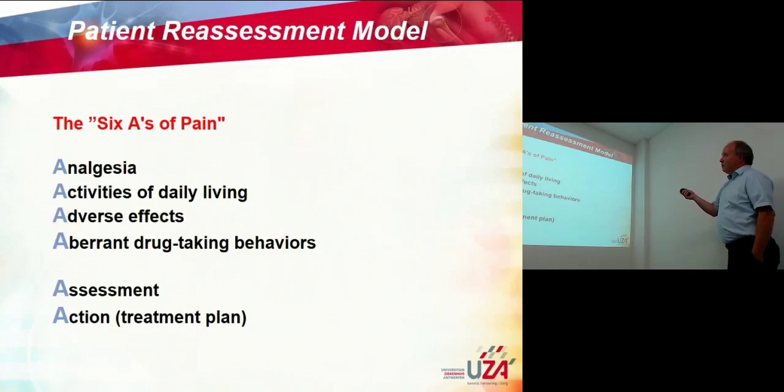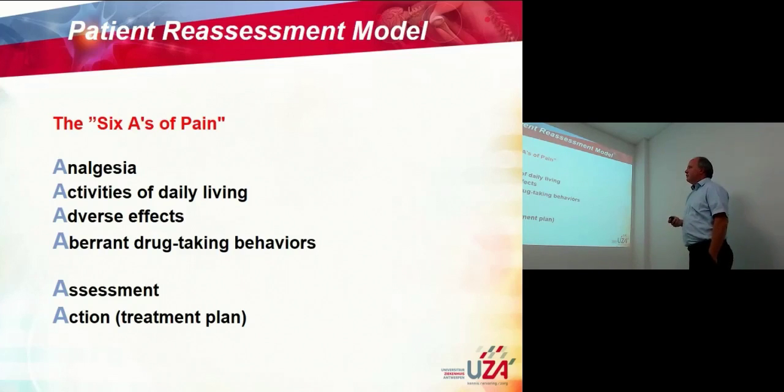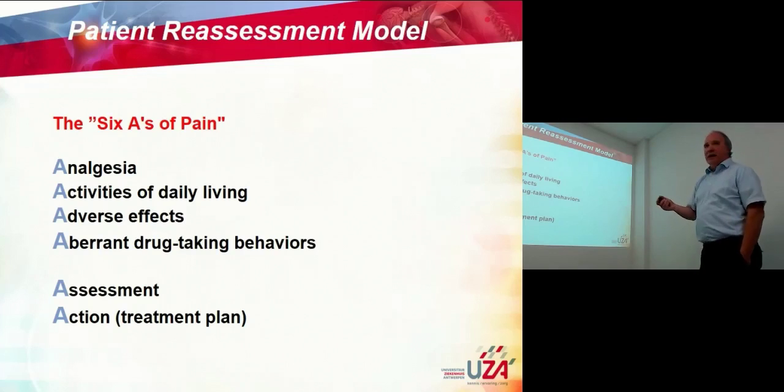And on what basis do you reassess the patient? Well, that's the six A's of pain treatment. Is there still an analgesic efficacy? Does it positively impact the activities of daily living? What about the side effects? Is there a good balance between analgesia and side effects? Are there no signs of aberrant drug-taking behavior, so abusive disorders? Assess the patient and continue to assess the patient, and certainly have some treatment plan.